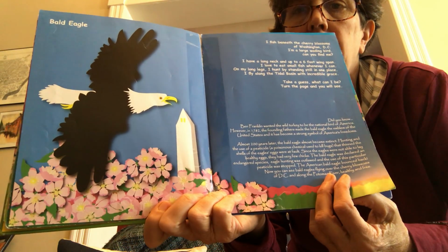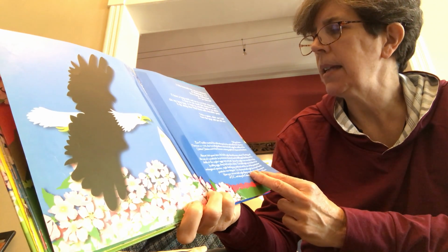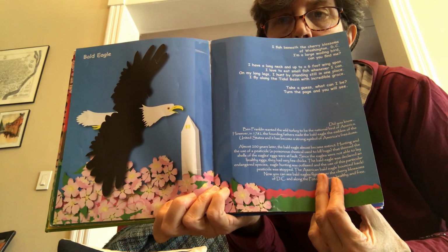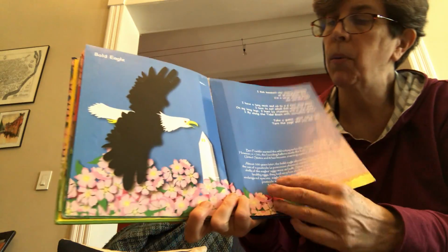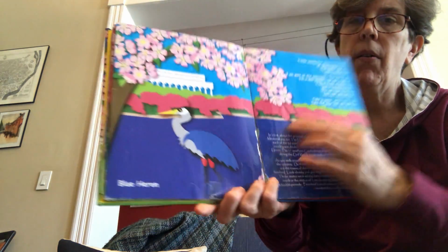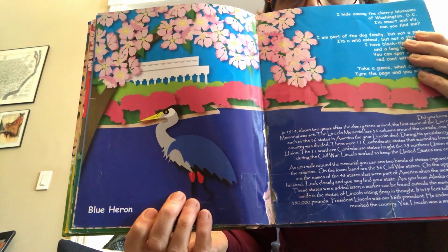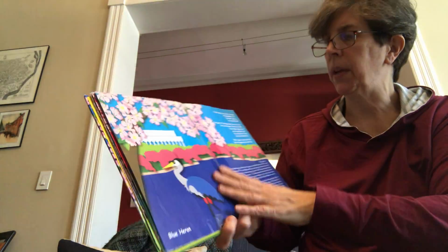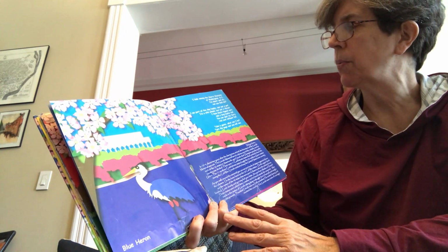So this sounds like another bird who stands in the water. You might have seen a bird like this if you've gone to the Anacostia River or the Potomac River. Oh my goodness. That is a blue heron. Do you see those pretty blue wings there? I have seen blue herons here in Washington, D.C. They are amazing. Here's our next riddle.